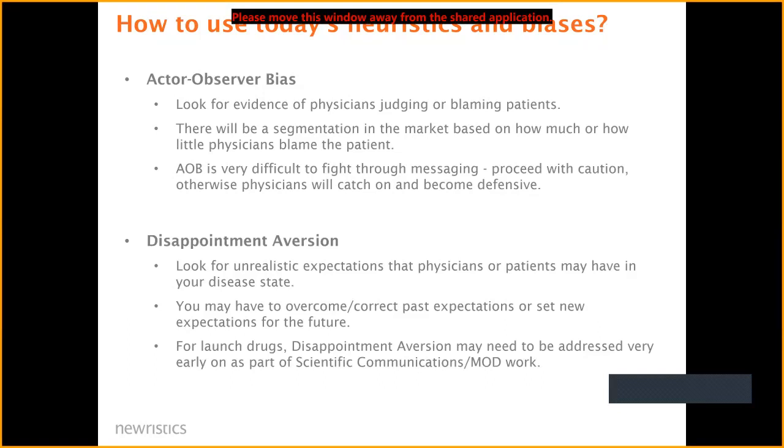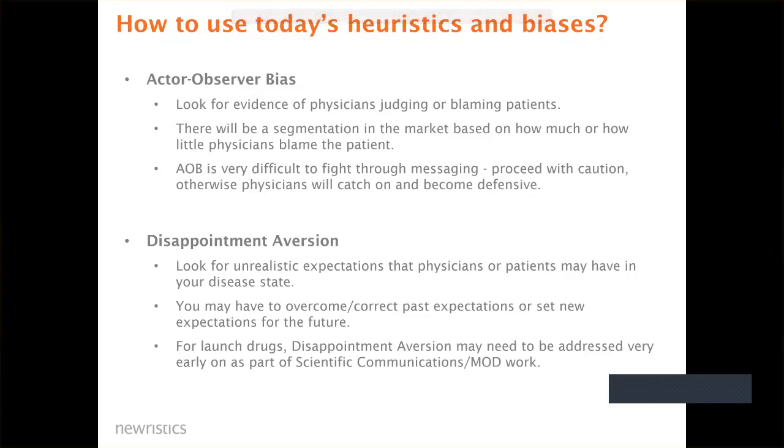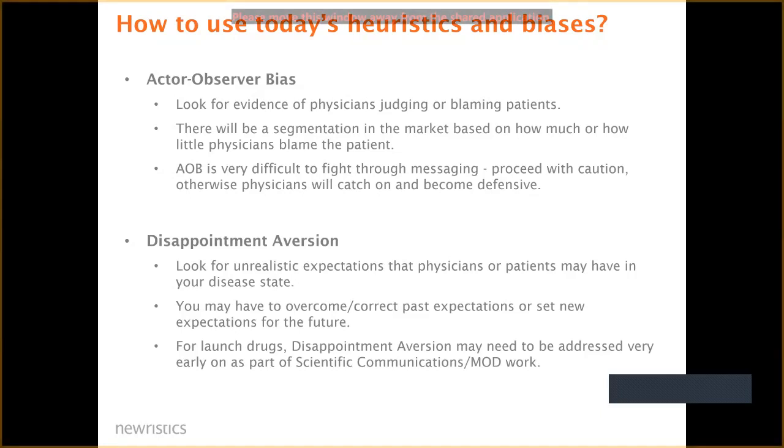For launch drugs, disappointment aversion may be something that you have to address very early on as part of scientific communications work or mechanism of disease type of messaging. Not that you don't have to do it later, but it may start much earlier, is our point. So these are just some ideas on how to utilize or apply these two heuristics that we introduced in today's masterclass. So good luck with that.